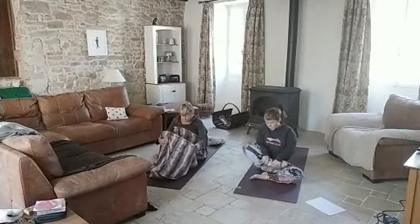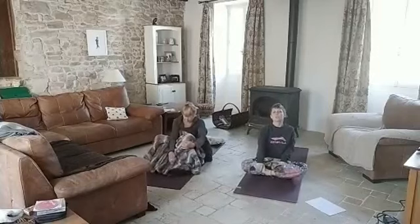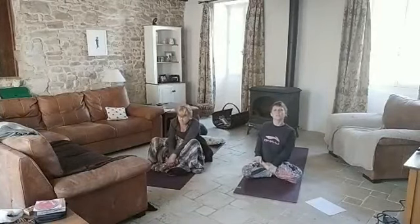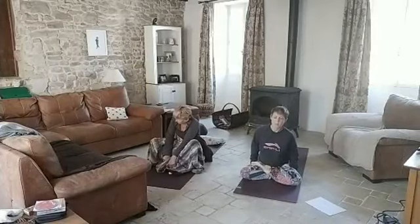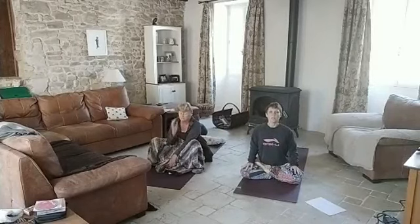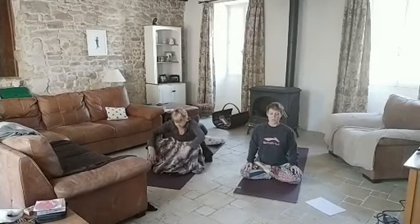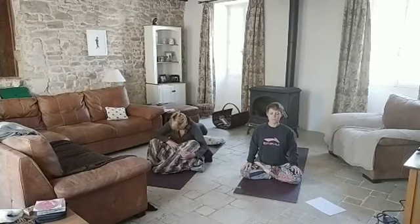Make yourself comfortable. You can sit on the floor or sit on a cushion, sit cross-legged or sit with your legs out in front of you, however you feel comfortable. Try to sit with a straight back. Close your eyes or have a soft gaze, just looking down at the floor in front of you.